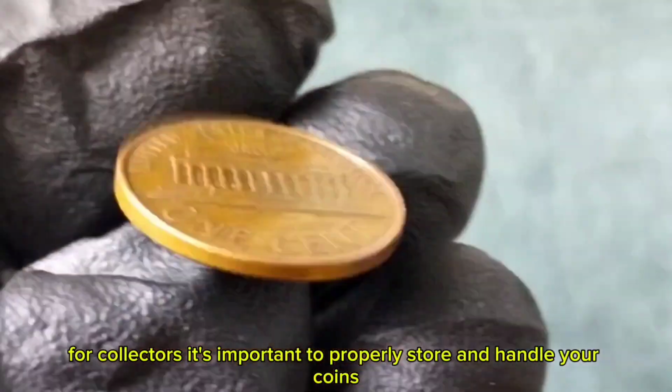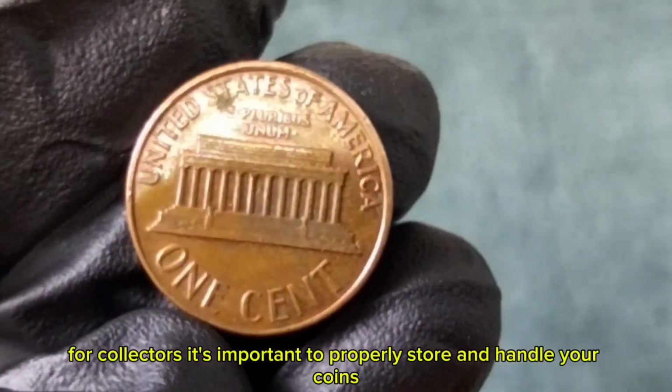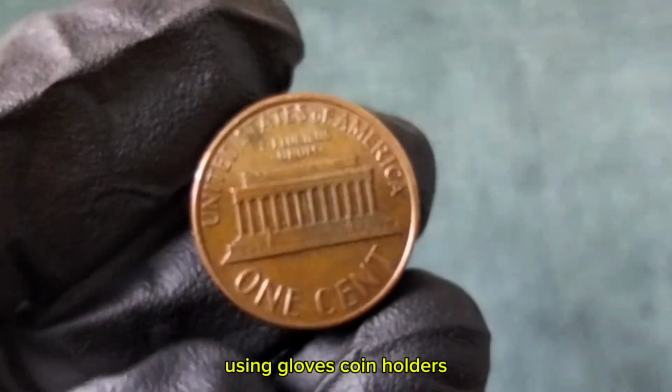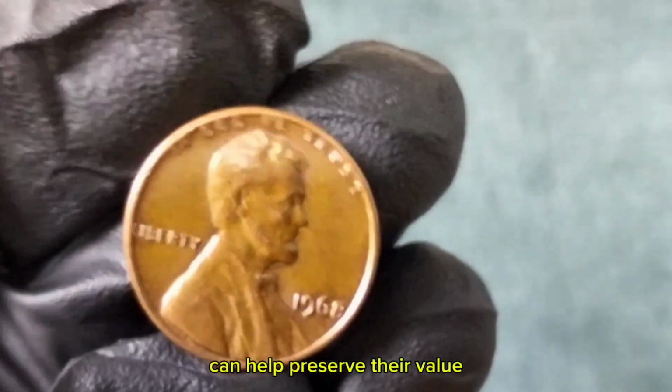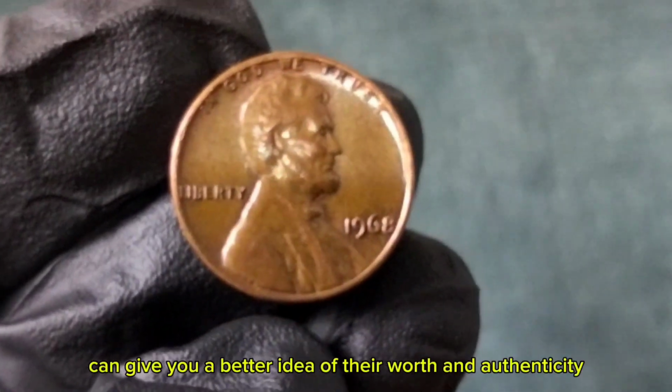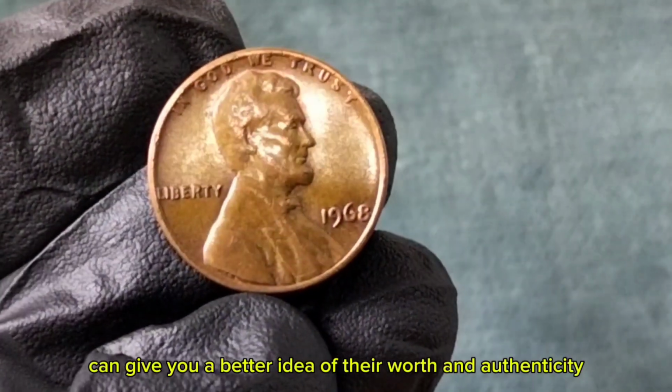For collectors, it's important to properly store and handle your coins to maintain their condition. Using gloves, coin holders, and keeping them in a controlled environment can help preserve their value. Additionally, getting your coins graded by a professional service can give you a better idea of their worth and authenticity.